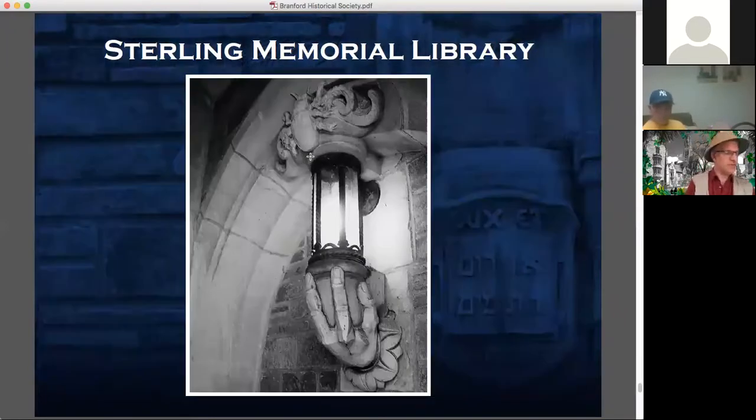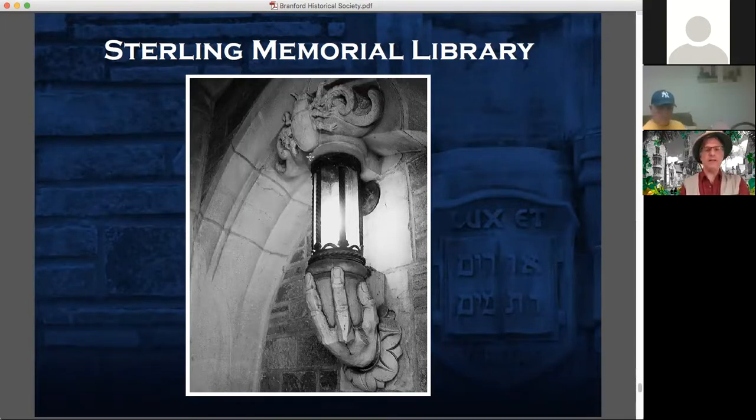Just outside the entrance from Wall Street, a lamp is held by a disembodied hand, reminiscent of Thing from the Addams Family. Above the lamp is a beetle and its larvae, whose scientific name escaped me, but I do know that its larvae is commonly known as the bookworm.